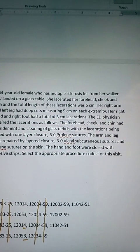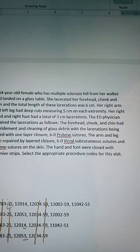You're definitely not doing simple if you've got different types of sutures. That means you're doing something layered. You got two different types. You put one type of suture in one area and one type in another. So you can get rid of A and C, so you know it's only going to be a difference between B and D.